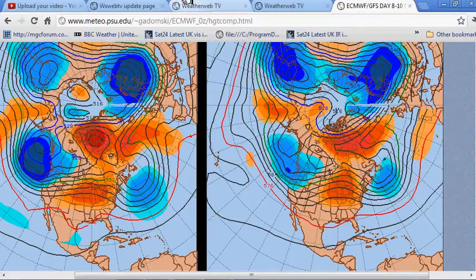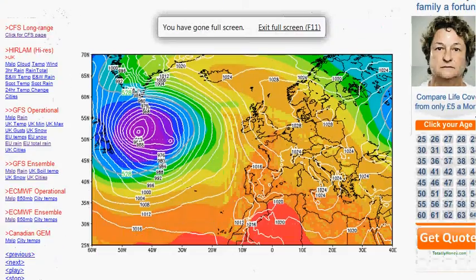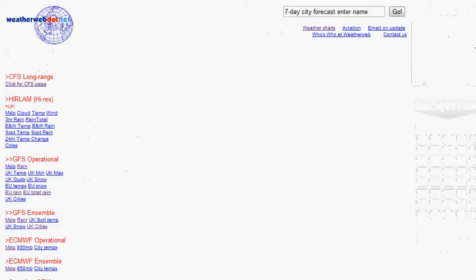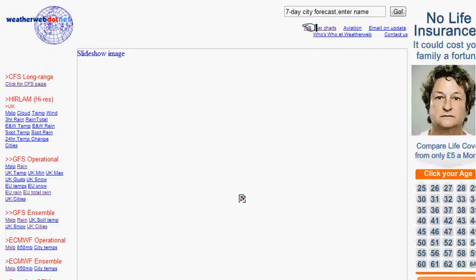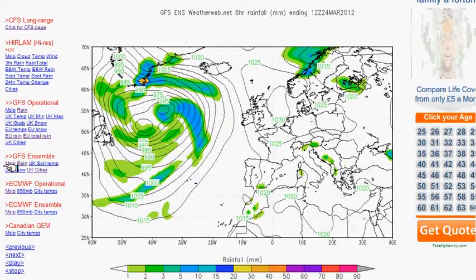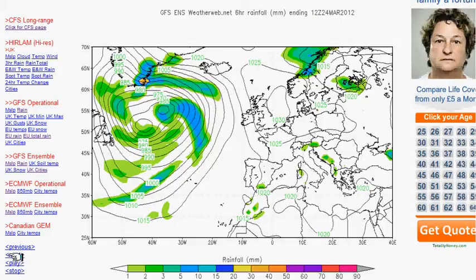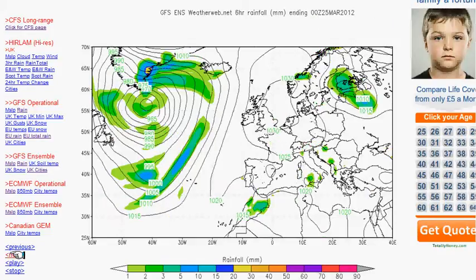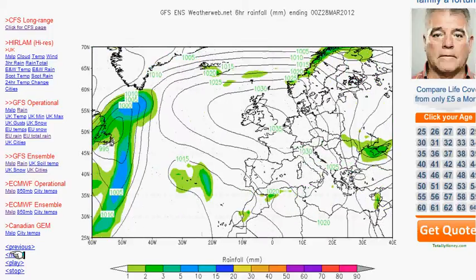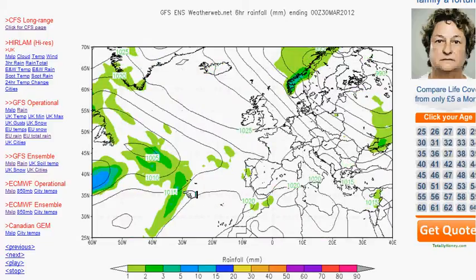So here's how things look on the charts for the coming days. Let's just show you the GFS ensemble, which you can get by clicking on weather charts at the top of the page, and then you click on ensemble down here on the left hand side, and we're using the rain chart here. So the time is here in the top right hand corner. There's today at midday. Notice the area of high pressure across the British Isles, and as I run through the sequence into next week, you'll notice how the high really just stays in situ before just slowly drifting westwards towards the end of next week.